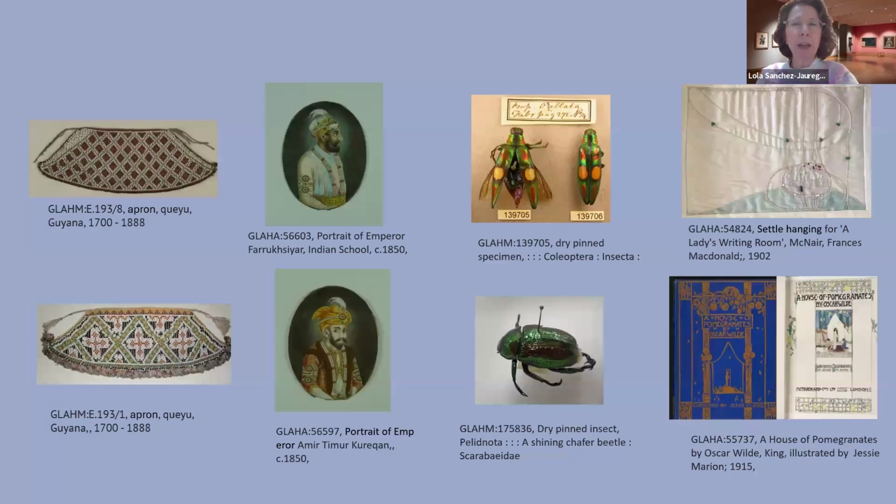But then the other brief of the project was also to bring in works from other areas of the collection. Now, that doesn't mean that they are not also light sensitive. So the works that I'm displaying here come from the collection of the world cultures, like these aprons, or from the natural history collections, from the decorative art collection, and all of them are made of materials that are light sensitive, which means that, again, these works have to change, have to swap after a number of time.